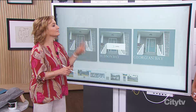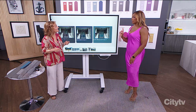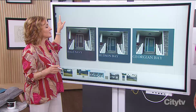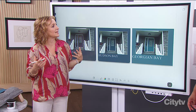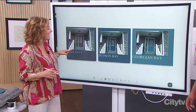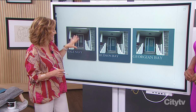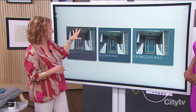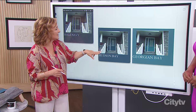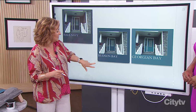So you're going to mix it up. You're not just doing one color for all the doors. That is a question that we get all the time. But I feel like the front door should stand out, and that should really be what we draw our attention to. So again, I used Benjamin Moore's personal color viewer on the website, and I was able to change the front door. I got Hail Navy here, which is a nice dark version, which I really like. And then I've got Hudson Bay in the middle, so it's kind of our mid-tone. If I make it a little bit bigger, you can get a better idea there.